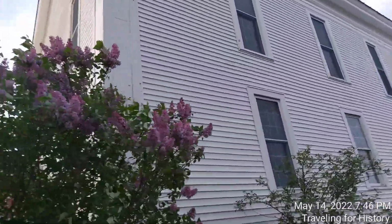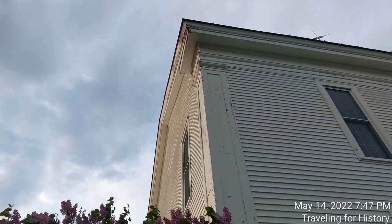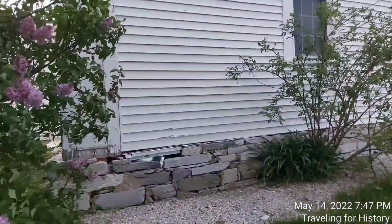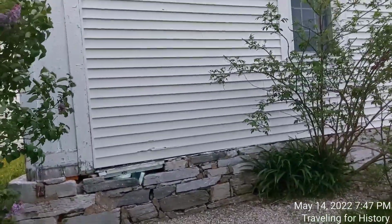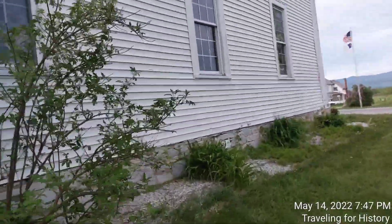And more vinyl siding, except for the pilaster. Look at that beautiful stonework. First time I've noticed it. I've been so focused on looking up, I missed it entirely. Good Lord, so to speak.